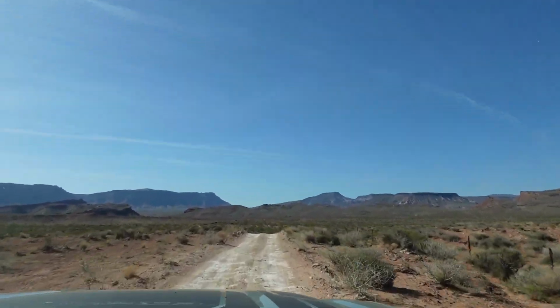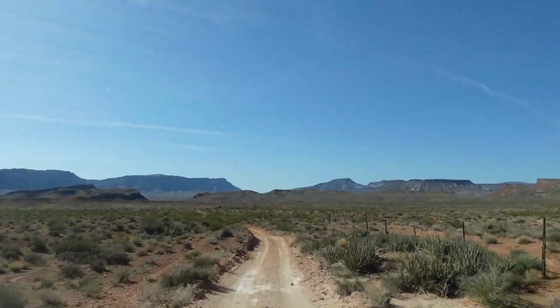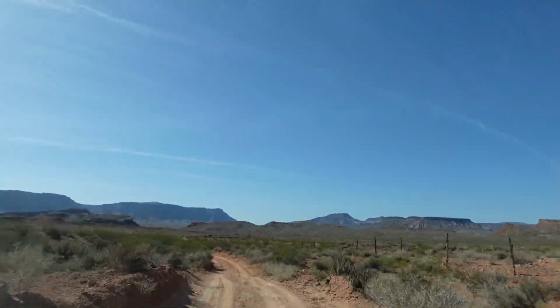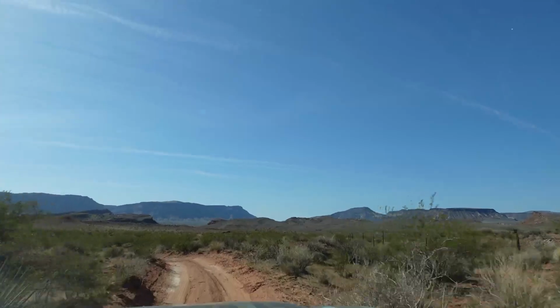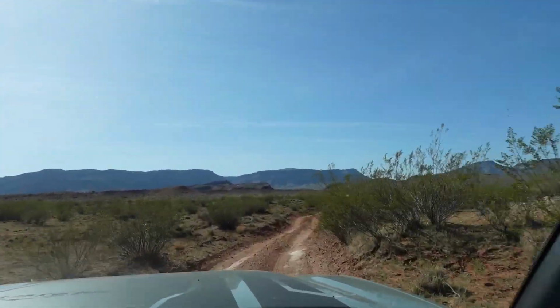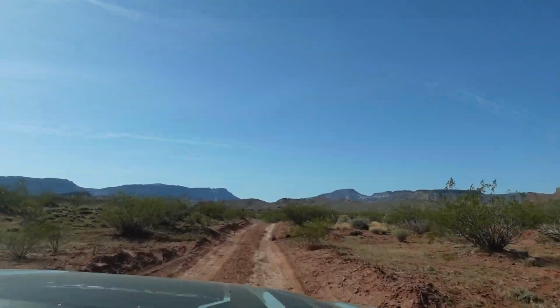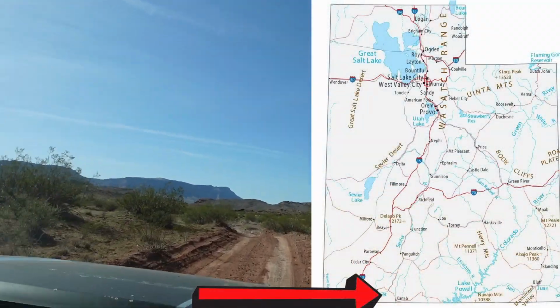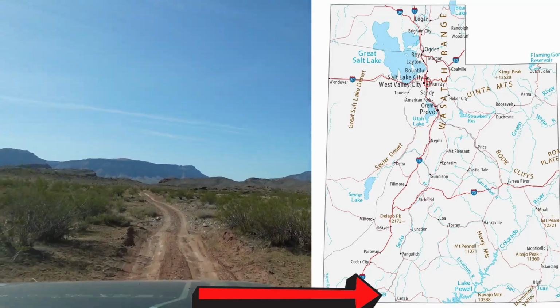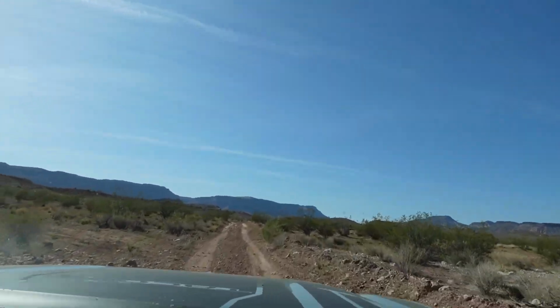Today we're going to be sharing a trail with you that we know absolutely nothing about. This is one that we found as we were driving back from the Warner Valley Dinosaur Track site, and we decided that we were tired of driving the main road and we wanted to try something a little different. If you're unfamiliar with the Warner Valley area, it is located in southern Utah, right along the Arizona border, and in fact, some of this trail will actually be crossing into Arizona as we drive.